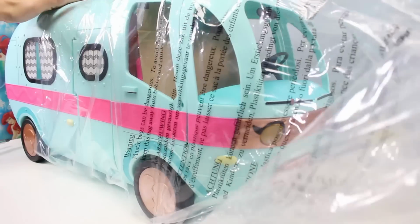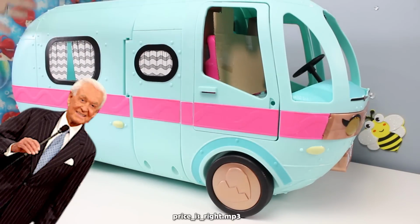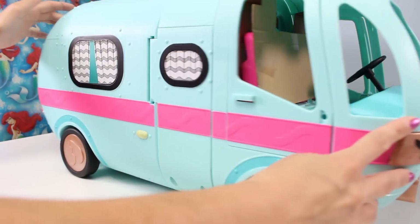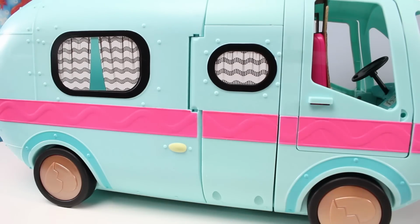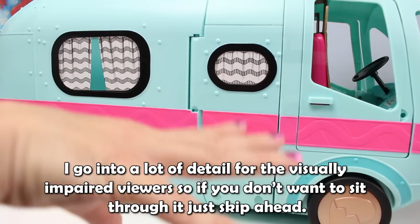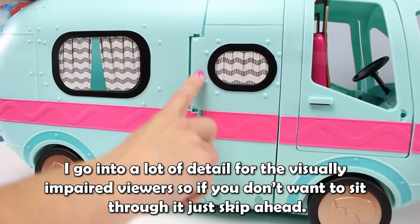Check it out, guys. It's a brand new car. All right. Ow, that's a new one. Totally just hit myself with a screwdriver. Let's get our first view of everything. On this side, you see the side with a big ovular, yep, making that up, window with some cool white and black wiggly squiggly striped curtains, as well as a smaller one.